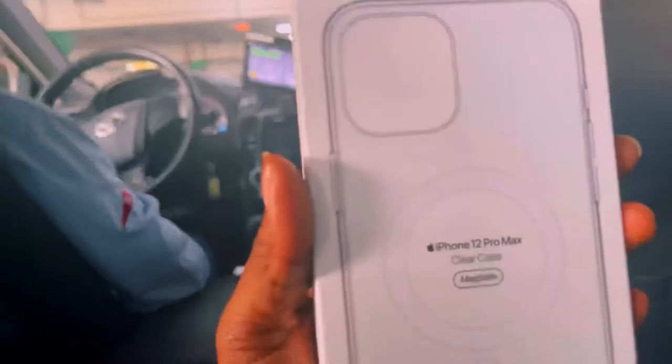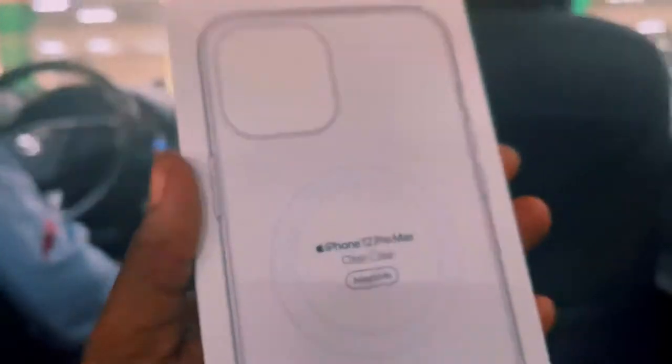Guys, I purchased this from the Apple Store. The clear case is very nice and very unique.